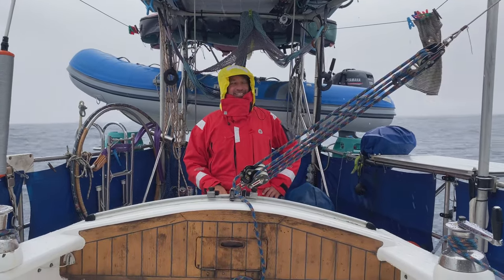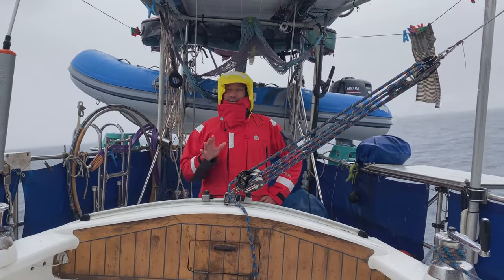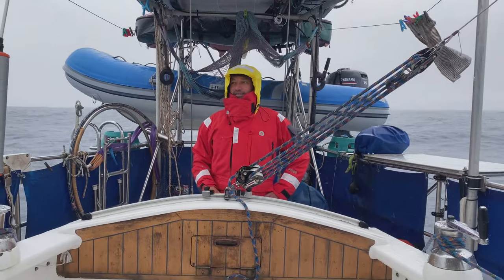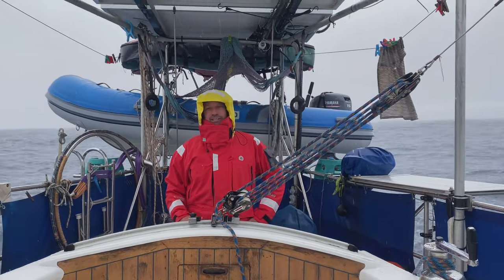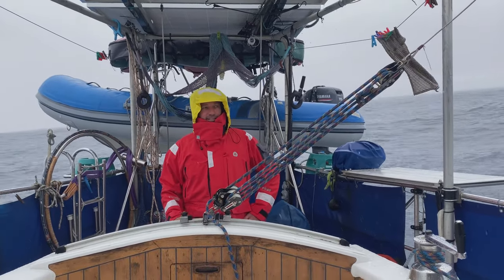Sumatra coastline, squalls and rain. And not so rough. The sea state's actually gotten a little bit better. The swell's dropped out. The wind's dropped out a bit too. Generally, the nights here are a lot more demanding.